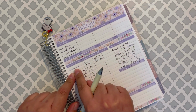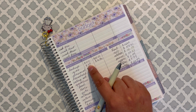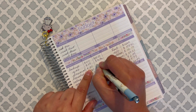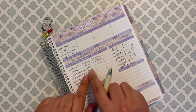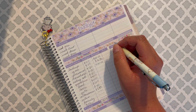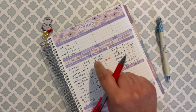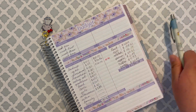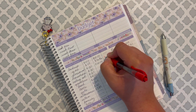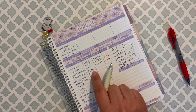So my electrical bill was $100.02. Gas was a little bit higher, $26.86 more than what I said it would be as an estimate. So for personal, we have $120 and we did $160.04. So right away, I can see that I'm over $40.04. And this one was good because it was really just 2 cents. It's not gonna make a big deal. Right here is gonna be over by $1.86.